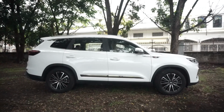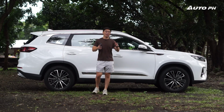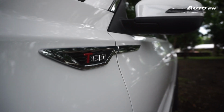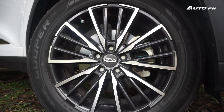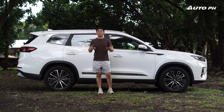At the side, you can actually see that the Chery Tiggo 8 Pro still uses the same body as the standard Tiggo 8. And what sets it apart is yung badge na may nakalagay na TGDI dito banda sa harap. And also yung kanyang 18-inch wheels, which are wrapped in 235/55 Cooper tires. And we heard na yung actual units delivered to owners come with Atlas Batman tires.